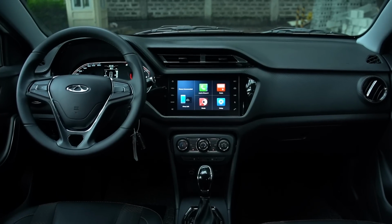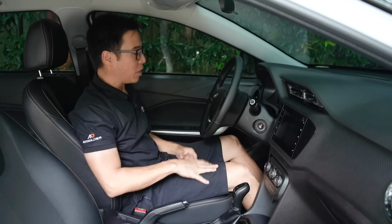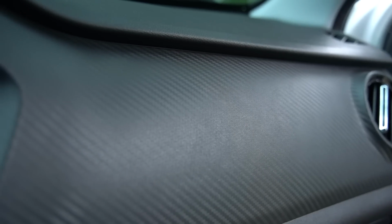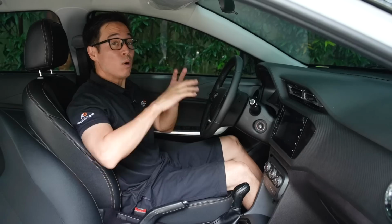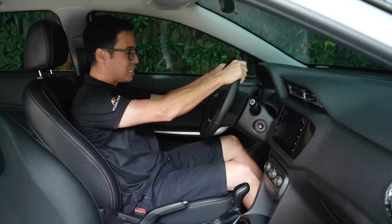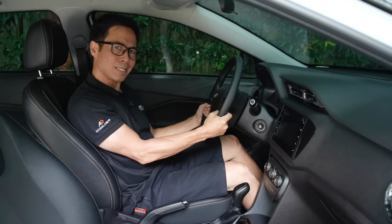Now the driver's seat is infinitely more interesting, that's a given, of course. But see, the thing is, Chery has kitted this thing with loads of faux carbon fiber and plastics all over the dash, which is acceptable at this price point. I will give it this though, what's surprising is the steering wheel, because it's actually wrapped in pretty nice leather.